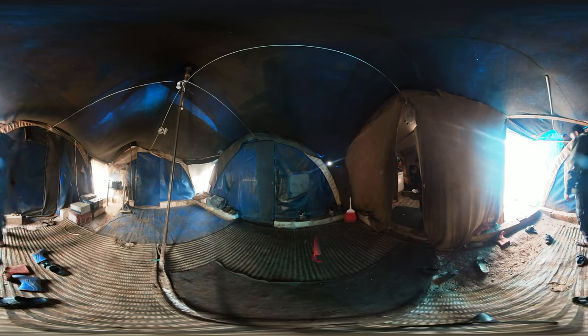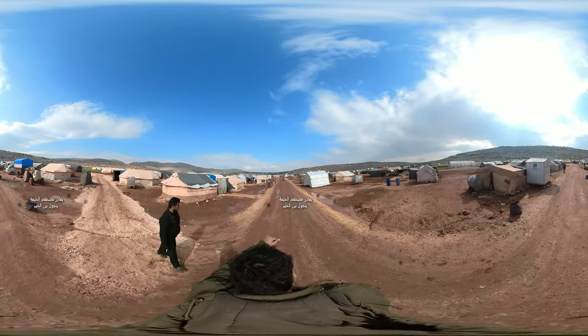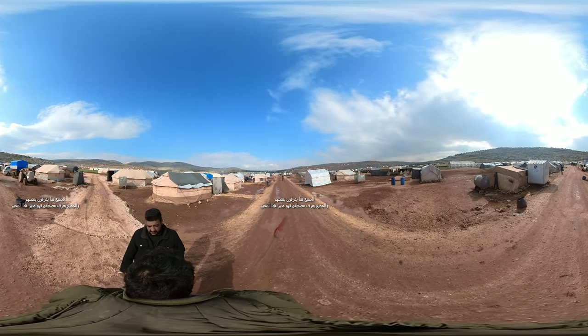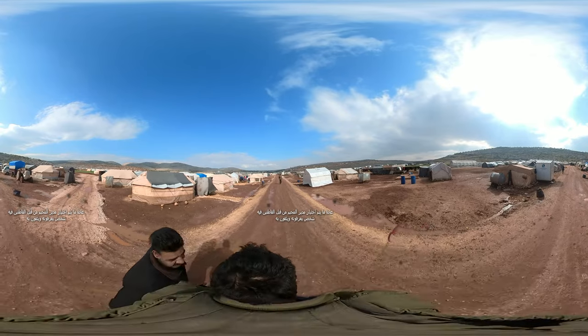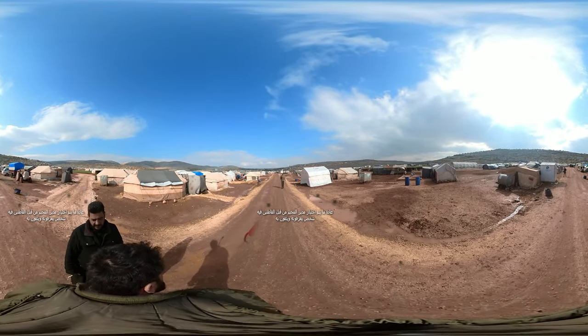Mustafa leaves his tent and walks between the tents. Everyone knows each other and everyone knows Mustafa. He's the camp director with the goal of helping people with their concerns. Usually the camp director is chosen by the residents. Someone they know and trust.